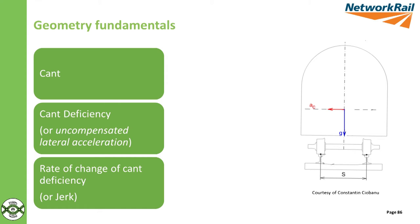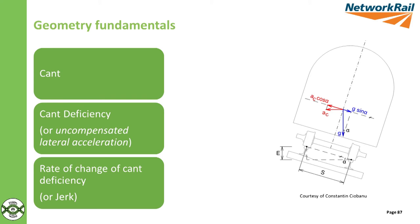Before I talk about why we aren't achieving 100 mile an hour turnouts anymore, we used to, I need to go through a bit of a fundamental session on geometry. So first of all, let me introduce the concept of a vehicle traversing a curve. Most people probably get the concept that as you go around a curve, the vehicle undergoes lateral acceleration to one side. We can compensate this by inclining the vehicle, reducing some of the lateral component and transferring it into a vertical component from the perspective of the vehicle.